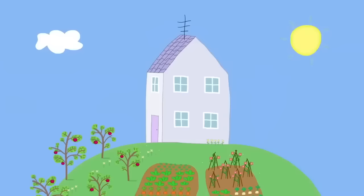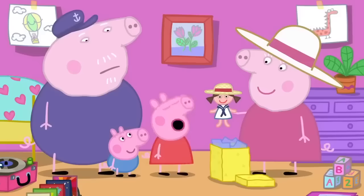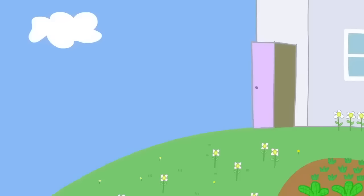Grandpa's toy plane. Peppa and George are at Granny and Grandpa Pig's house. Look, I've got something to show you both. Ooh. This is the dolly I had when I was little. She looks very pretty. Can I hold her? Yes, but remember Dolly is very old and delicate, so do be gentle with her. I will, Granny. Anyway, enough of that. How would you both like to see something good? Yes, please. We need to go to my shed.